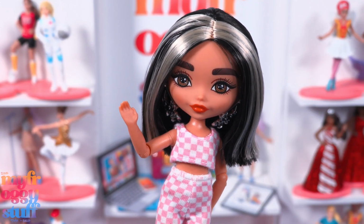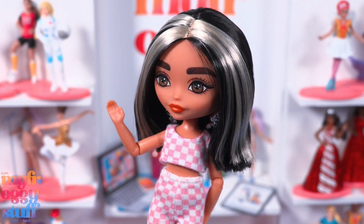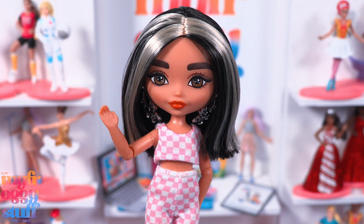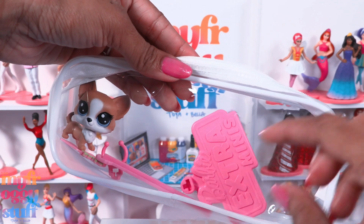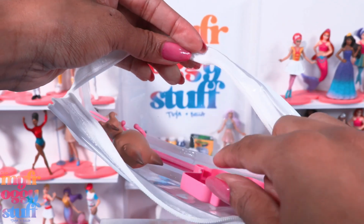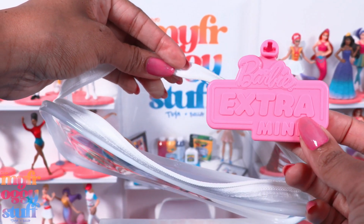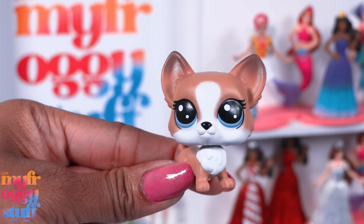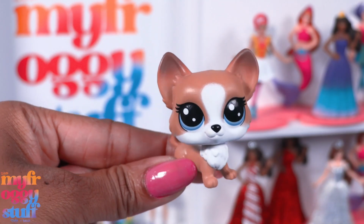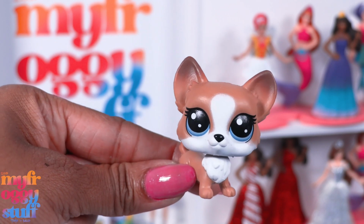This is my travel Barbie Extra Mini. I kind of fell in love with her hair color. I store her in a clear pencil pouch. This is really small, but a great size for my purse, along with a doll stand, a comb, and a pet. But this is Littlest Pet Shop, and I kind of feel like maybe I should stay on brand.